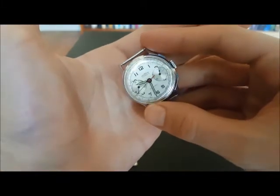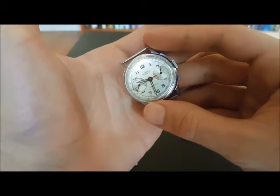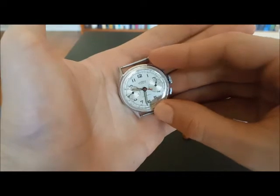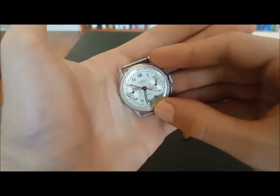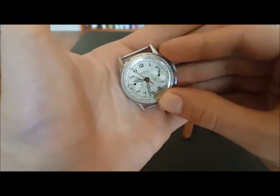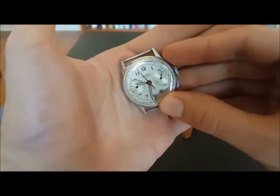I've replaced the spring bars on this watch. The ones that came with it were falling apart. I took one off and it just broke. Clearly, it had not been taken care of by a watch lover, which is why I was able to get it at just a ridiculously low price.